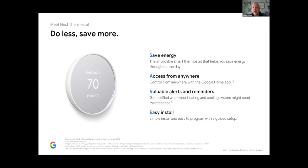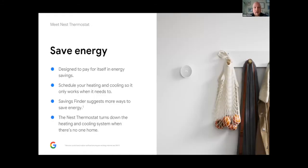Valuable alerts and reminders, and we're going to talk about what alerts are different now that you can get. And it's a very easy install. As it said in the video, homeowners can install this if they want to, or they can use a Nest Pro contractor as well. And we'll talk about that at the end, how to become a Nest Pro contractor if you don't know already.